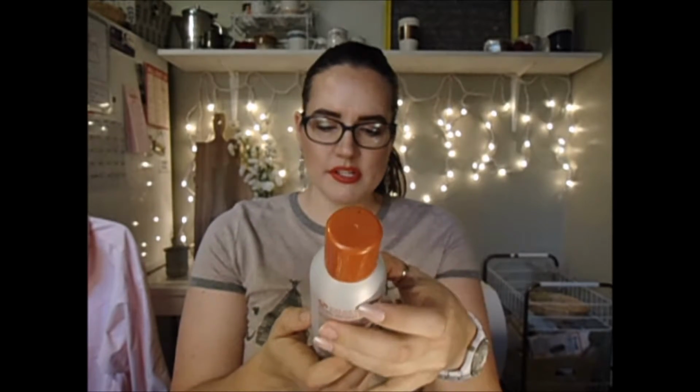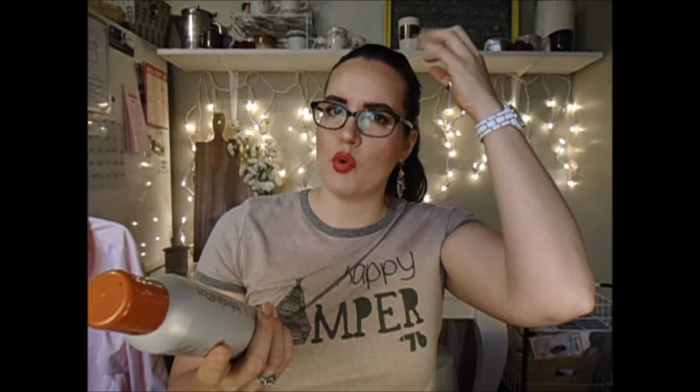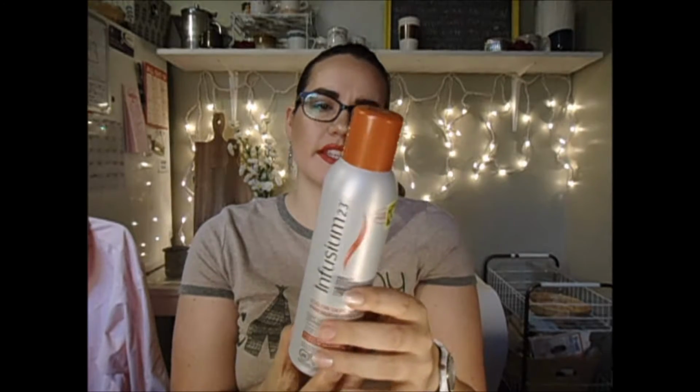This one, personally, I just found it didn't really do anything for me. It almost left my hair more oily looking, and it never really dried very well in my hair. So this one, I wouldn't buy this again. I didn't think it worked that well. There's still product in it.